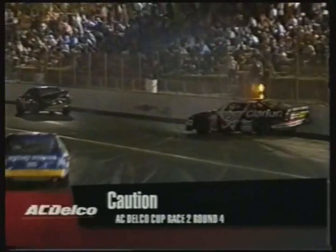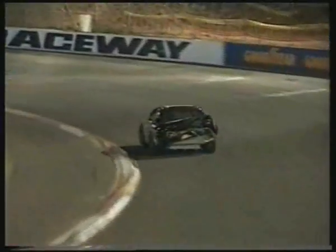Greg Murphy, big tag there. Oh, did we say Jim was having a bad night? It has been a horror night for Gentleman Jim Richards. We're under caution here at Adelaide International Raceway for the AC Delco Cup. We're going to a break. Hang in there. We'll be back with more action after this.